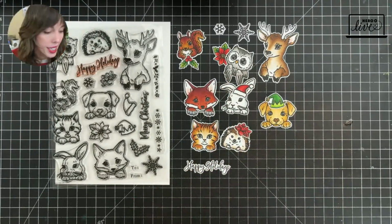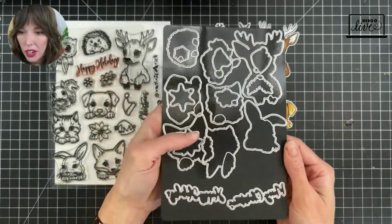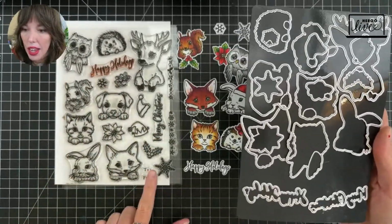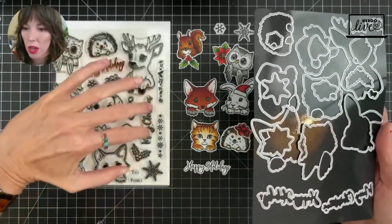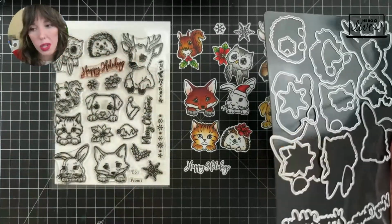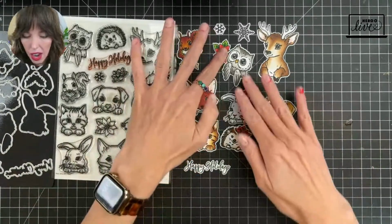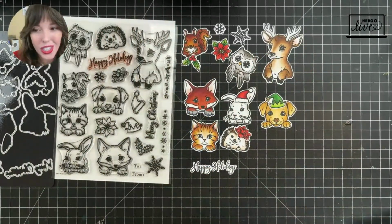All right, so jumping to the next product, which we've already seen kind of in action here, which is the coordinating dies. So let's pull those out. So these are all the coordinating dies. There are dies for all of the critters, the sentiments, which I showed, as well as all these additional images. The only thing that doesn't have dies are these two little border stamps, which are intended to be used with the fancy dies included in the kit. So really awesome that there's so many dies. I got all these things out. You can see all the dies in action here except for that other sentiment, which I used.